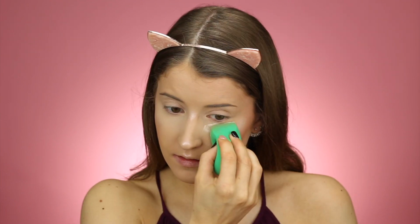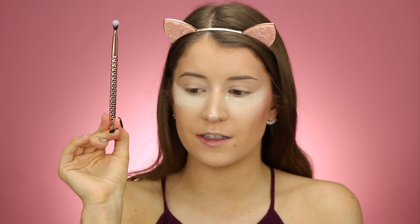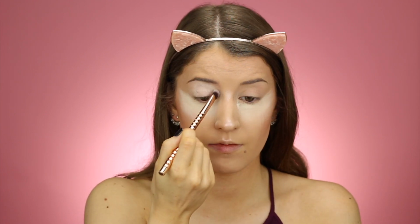So before I get started on my eyes, I'm gonna take some of my ColourPop powder, and I'm just going to put this underneath my eyes in case there's any fallout. Now I'm going to be using this P. Louise Beige, which I have used a couple of times now, and so far I've really liked it. Mine is in the shade 01. And then I'm going to be using this Beauty Secrets brush right here that came in the set to put this all over my lid.